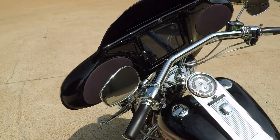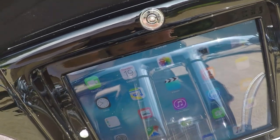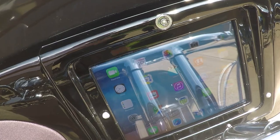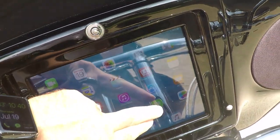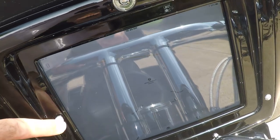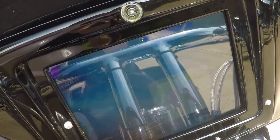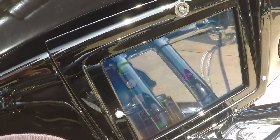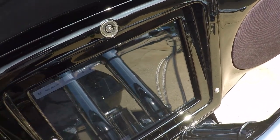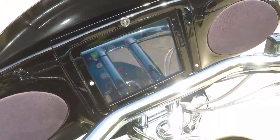How about this custom fairing enclosure with an iPad? That's right, it's got a waterproof enclosure. This one is an iPad 2 with Wi-Fi and cellular, so you can use it for GPS, Google Map. You can use this app here, which doesn't even need Wi-Fi or cellular, but you can hook it up to your phone as a hotspot, Google Map, just basically whatever you have on your iPad, you can have it here. The bike does come with the iPad.